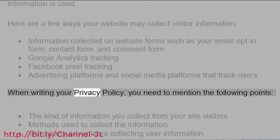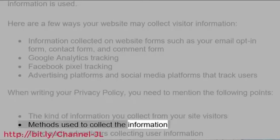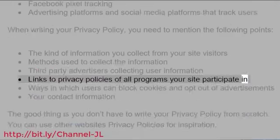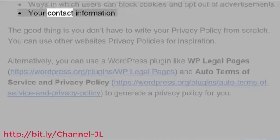When writing your privacy policy, you need to mention the following points: the kind of information you collect from your site visitors, methods used to collect the information, third-party advertisers collecting user information, links to privacy policies of all programs your site participates in, ways in which users can block cookies and opt out of advertisements, and your contact information.